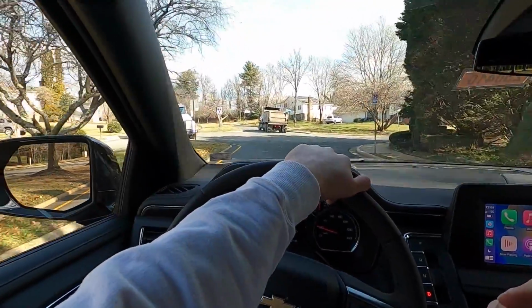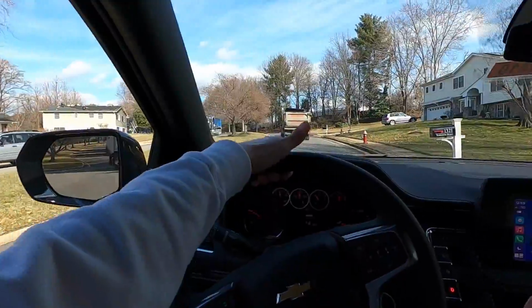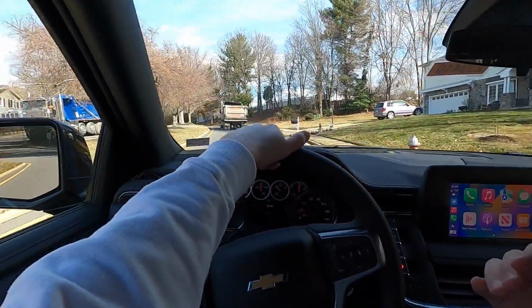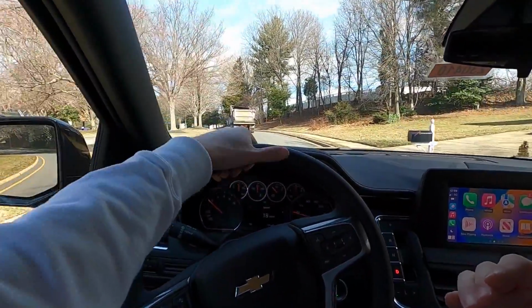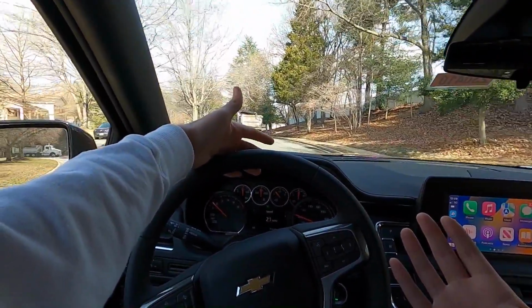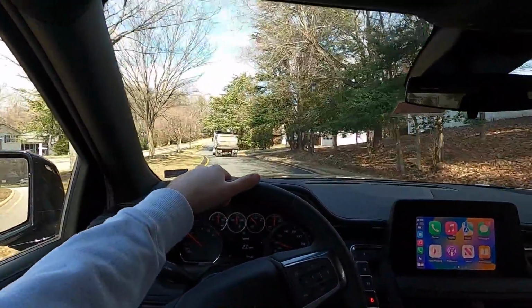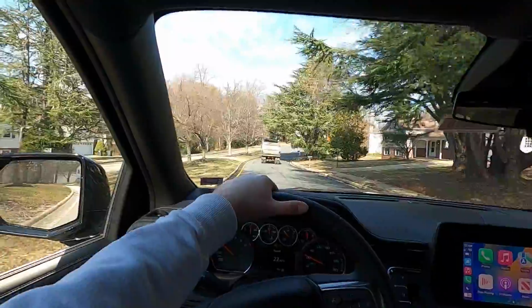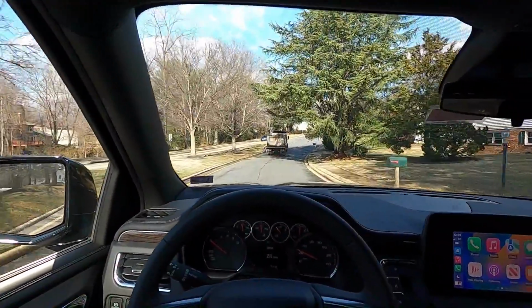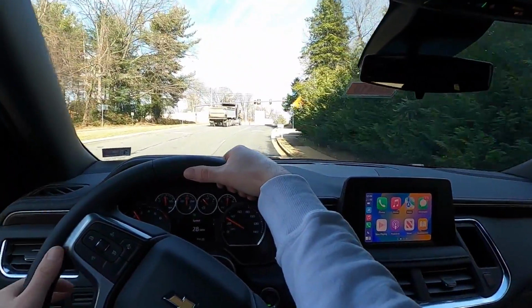I'm not sure what's going on here, but it looks like everybody's turning around, all the dump trucks and stuff. So I'm assuming there's probably going to be a decent amount of traffic up here, but I guess we'll find out in a minute. But that's pretty much what you guys are going to be doing in one of these, really, is just daily driving it. So you're going to be sitting in traffic, cruising on the highway, accelerating, and braking. Obviously, but hopefully we get a green light here.